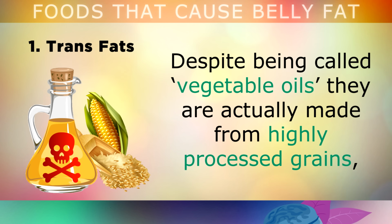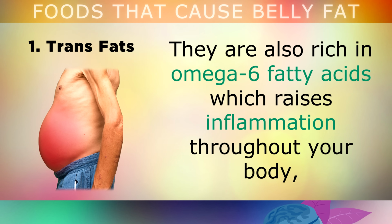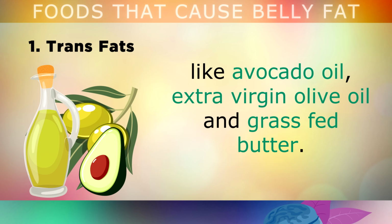Despite being called vegetable oils, they are actually made from highly processed grains, which involves using solvents and chemicals that are toxic to your liver cells. These oils are also rich in omega-6 fatty acids, which raises inflammation throughout your body, causing a buildup of fat in your liver, which then spills over into your belly. So you want to start avoiding these junk foods and cook your own healthy meals at home. I recommend using cold-pressed healthy oil alternatives like avocado oil, extra virgin olive oil, and grass-fed butter.